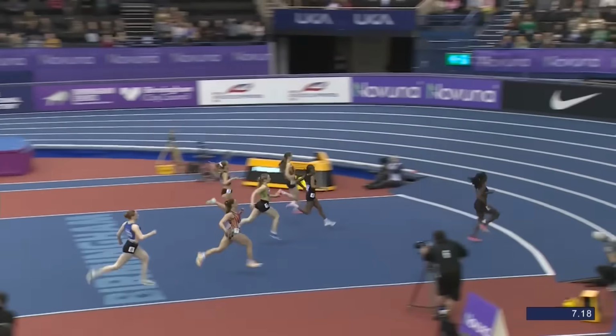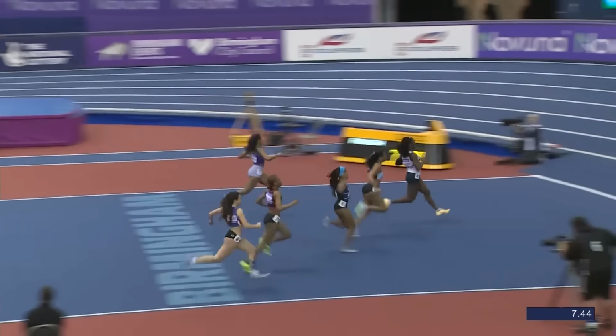Very good start from Kennedy and from Akande, and it's Akande rather in the white at the moment, coming through ahead of Elise Modeste. They are the first two across the line.